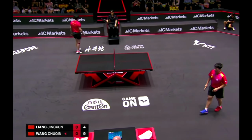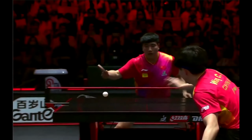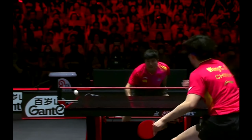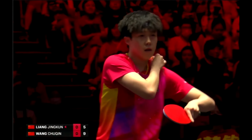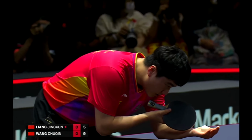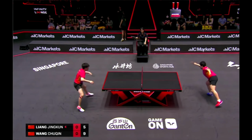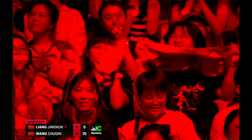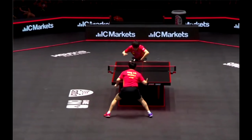Oh, the chase. Liang Jinkun finding that wide forehand corner. We see this against lefties. Can you talk to us about why that wide forehand is often exploited against lefties? Well, I guess hitting the ball wide to any position is advantageous. It gets them out of position, but as a right-hander, your longest length is cross-table, so it's actually the easier length to play as Wang Chuqin sets up 5 game points. Yeah, a lot to talk about here.